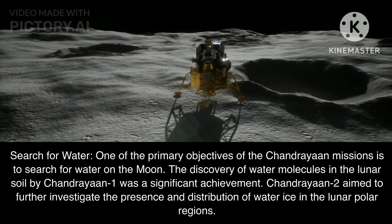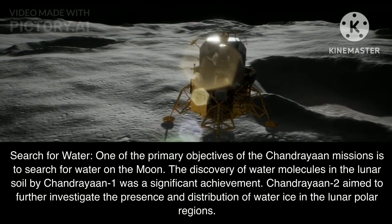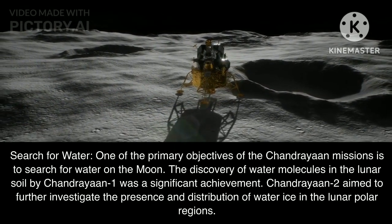Search for water. One of the primary objectives of the Chandrayaan missions is to search for water on the Moon. The discovery of water molecules in the lunar soil by Chandrayaan-1 was a significant achievement. Chandrayaan-2 aimed to further investigate the presence and distribution of water ice in the lunar polar regions.